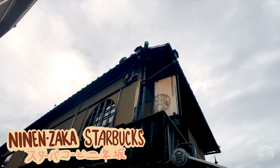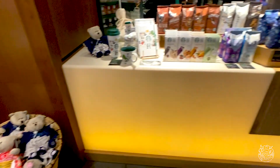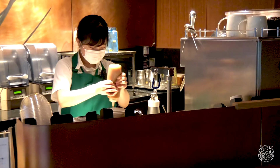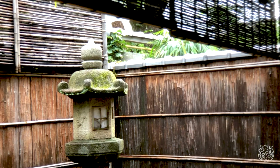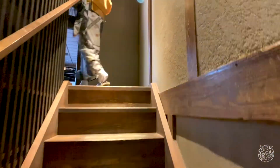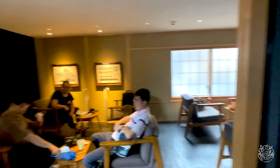On this street, you can also find the world's first Starbucks located in a traditional Japanese house. A relaxing atmosphere and a luxurious interior. The floor is all tatami on the second floor, so you would need to take off your shoes before entering the tatami area. If you love the historic city of Kyoto, as well as Starbucks coffee, we recommend you stop by.